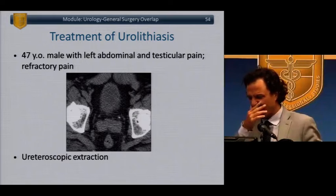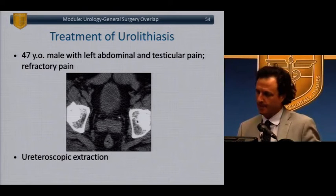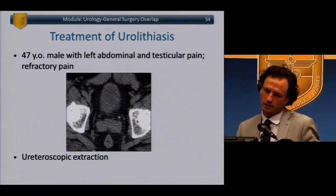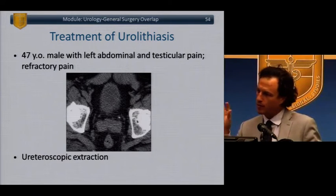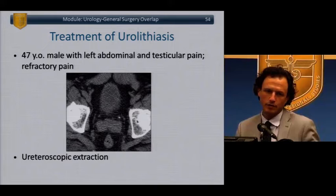Here's a tiny little left distal ureteral stone. If this was causing constant symptoms and needing an intervention, you'd go put a little ureteroscope up and either just basket it or laser it into fragments, and it would pass.